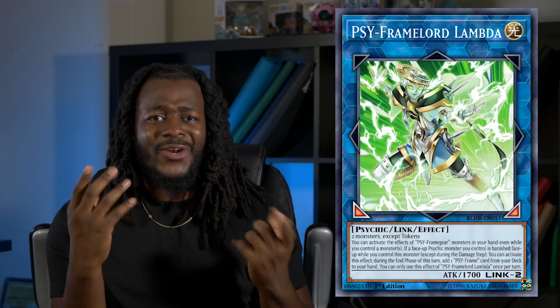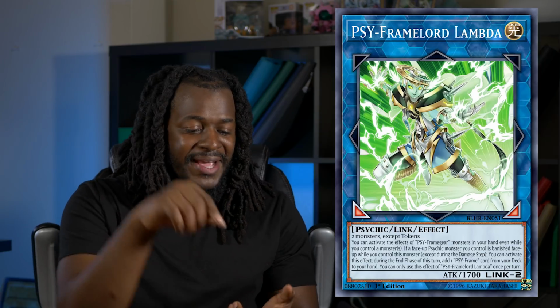Also, to circumvent the effect of Psy-Frame Gear Gamma, there's Psy-Frame Lord Lambda, a card that only requires 2 materials and allows you to use the effect of your Psy-Frame monsters while you control monsters on your side of the field. So we've already got the ability to stop your opponent's monster effects. We checked that off. Now we have a card that allows you to use Psy-Frame monsters even while you control monsters, and is only $7 itself. This is another card you should buy before it skyrockets in price, but I ain't gonna tell you what to do with your money.